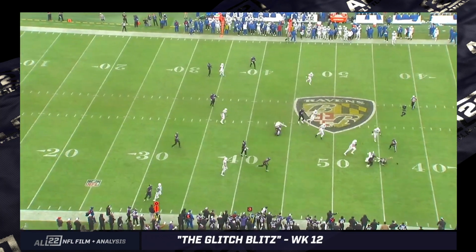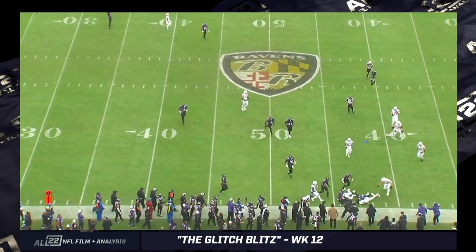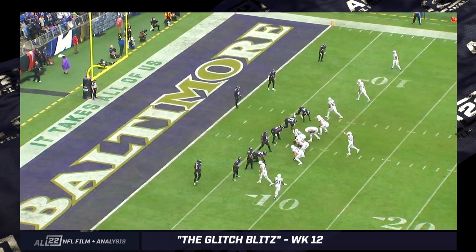Conceptually, this is very similar to Stick's Blitz 0, if you ask me, except it's predetermined who's dropping out on this particular call. It's the 2 D tackles.